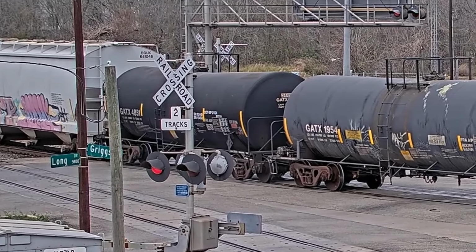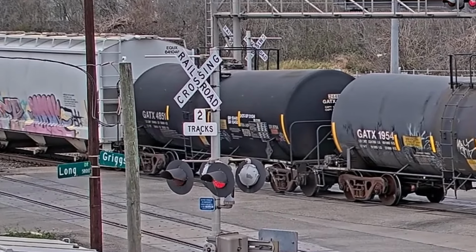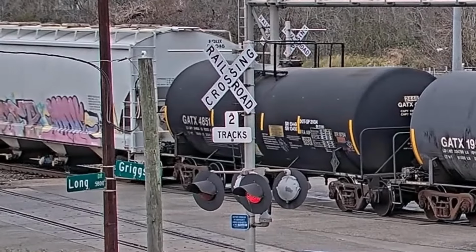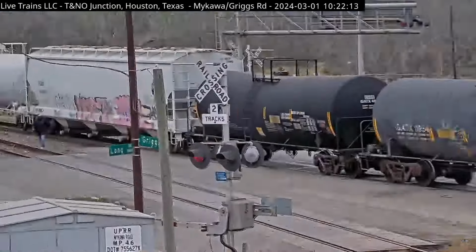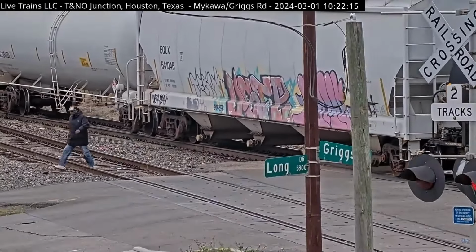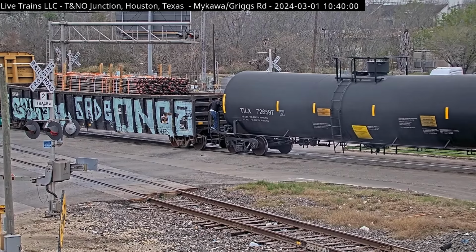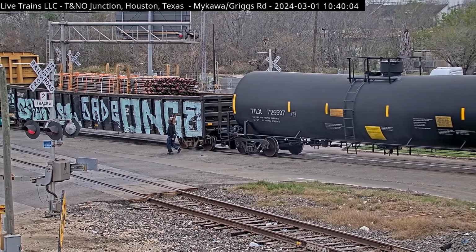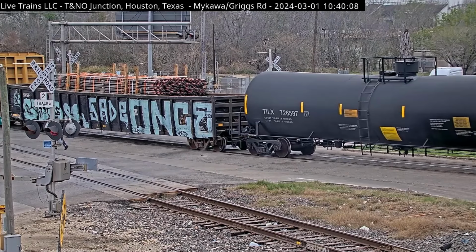Now, continuing to look at the bottom left of your screen, look at the hopper car. Another individual sees the train moving and decides to go for it and crawls underneath. That guy got incredibly lucky, and what they're doing there is absolutely foolish. Now, our last one, just a few minutes later, another gentleman jumps onto the train, and as he's doing so, the train starts to move. All three of these guys got very lucky that these were soft moves and not the normal jolt we usually see here.